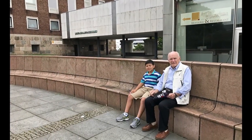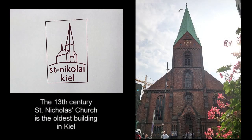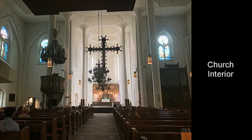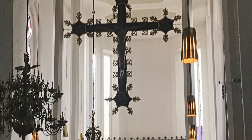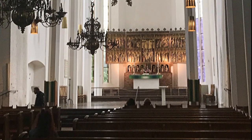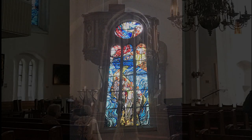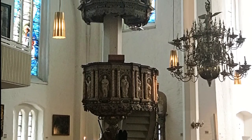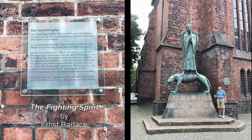Before embarkation, we went on a walking tour of Kiel's old town. The 13th century St. Nicholas Church is the oldest building in Kiel. Right in front of this medieval church is the Fighting Spirit sculpture by Ernst Barlach.